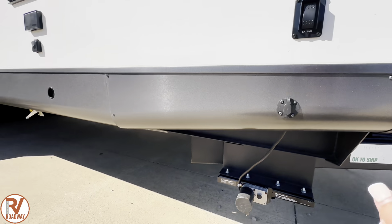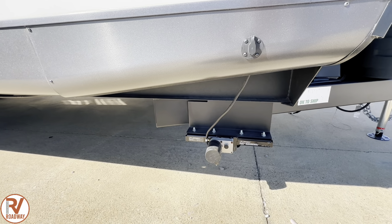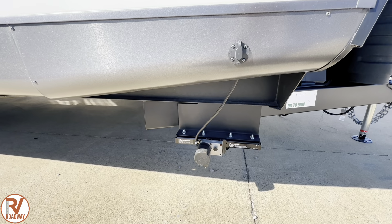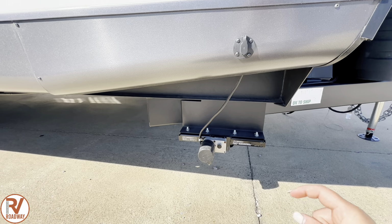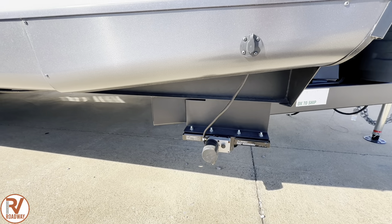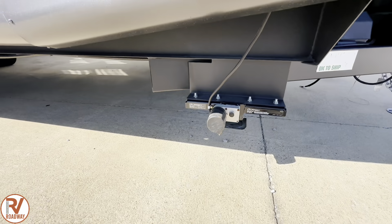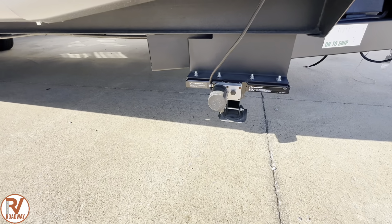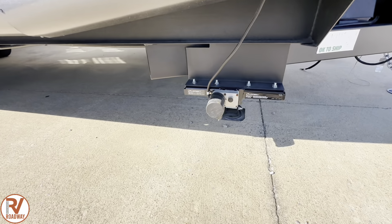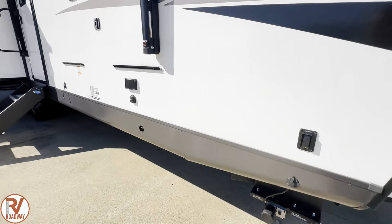On all four corners of the coach as well, you're also going to get these electric stabilizing jacks right here. This is a Lippert PSX2. You're going to get two motors on this electric jack right here. So if one goes out, you'll still have the other one. Two motors makes it go up and down a whole lot faster as well. Check that out. And all you have to do is hit the button to get it right back up. Simply amazing. Awesome feature. Gots to have that.